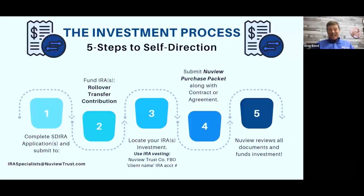NuView then signs for you in the case of a closing. I don't sign it because I don't own the property. My IRA through NuView owns the property. So NuView Trust comes in and signs all of the documents. I obviously have to look them over, review them, make sure everything's okay. So NuView sends me a DocuSign document where I look over all the documents, make sure it's okay, and initial each page via DocuSign. It goes back to NuView. They know I've reviewed it now.